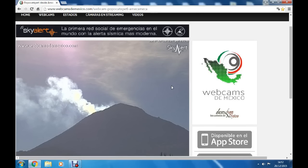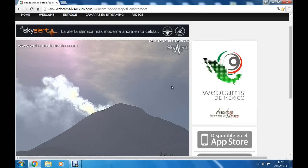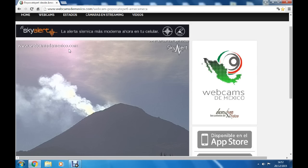Hey guys, it's the 28th of December 2015. It's 14:52 here in the UK, and I'm looking at webcams to Mexico. The Popocatepetl volcano camera, and we're just seeing this pink object. Sick. This object coming into the frame.